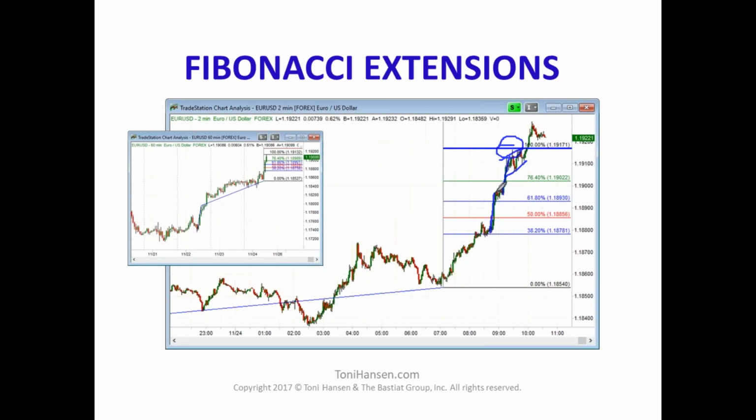And you'll notice that this move here and this move here are almost measured moves exactly as well, and the momentum is the same. So even though it wasn't quite at that 100% level on that 60-minute time frame, I was getting a little bit nervous, because if this was going to stall, this would be the place that it could stall. So this became a level where, on trade management, I decided, okay, I need to take some of this position off here.